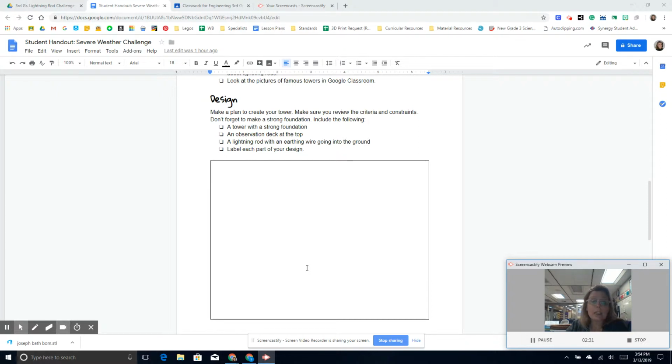budget sheet and a box, and then you'll be able to start shopping for some of these materials. So remember, when you're picking materials, you pick a material that matches your design. So it has to have a purpose.